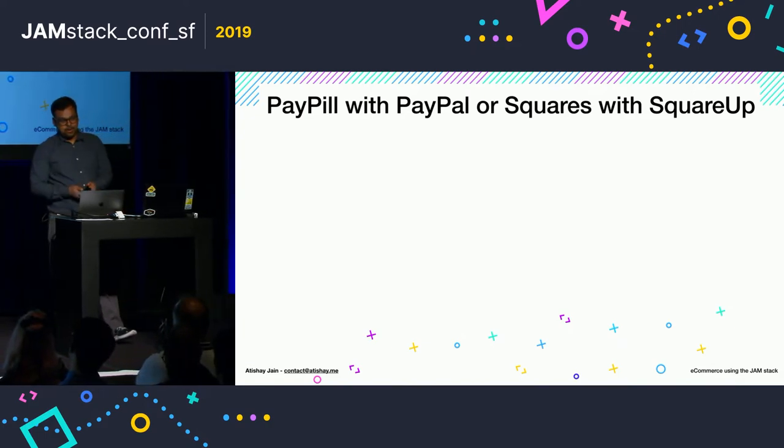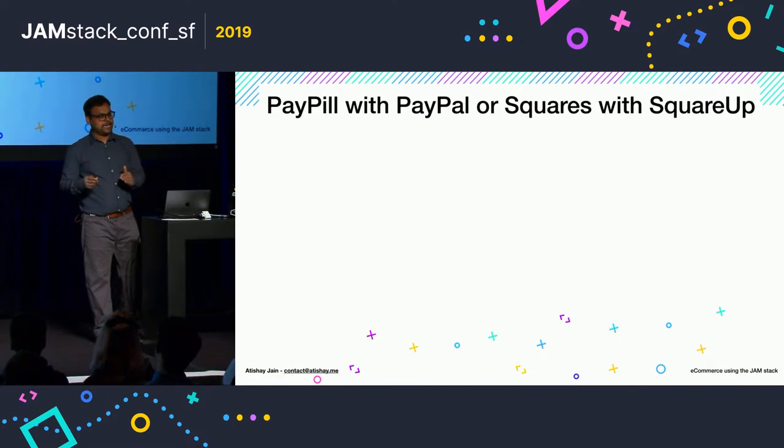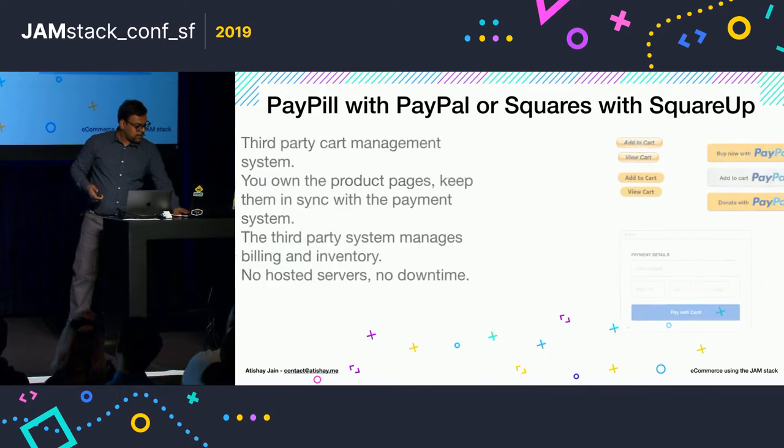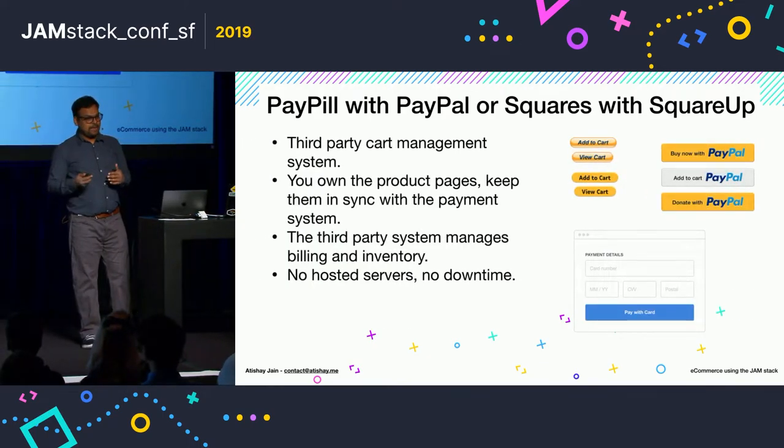Now, I have an example where I'm trying to use JavaScript to do all this, a plain Jamstack example. And I'm trying to use the PayPal and the Square APIs. And these APIs from PayPal are what I call PayPills. PayPal has these add to cart buttons with which you can add stuff to your shopping cart.